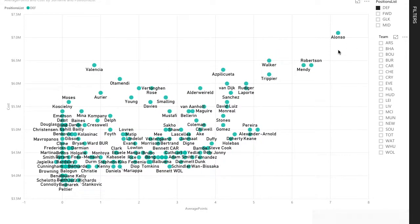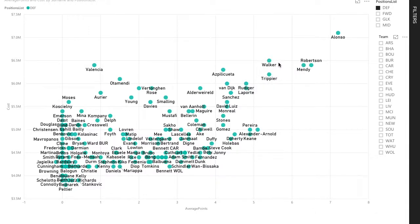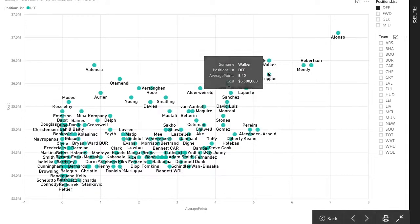The usual suspects show up: Alonso, Robertson, and Mendy. However, if you were struggling to choose between Walker and Trippier, the average point analysis and bang for buck suggests that you're better off going with Trippier. He's giving you the same amount of points as Walker, but Trippier costs a lot less. And I guess there's no harm in also diversifying your defenders. You've got a Chelsea player, Liverpool player, Man City player, and a Tottenham player.